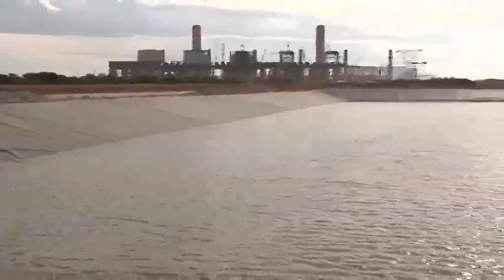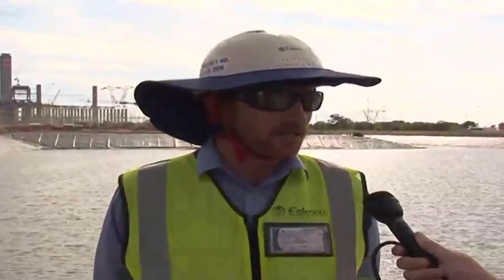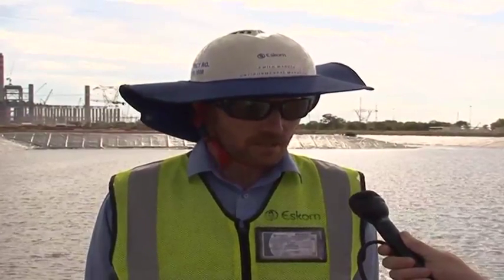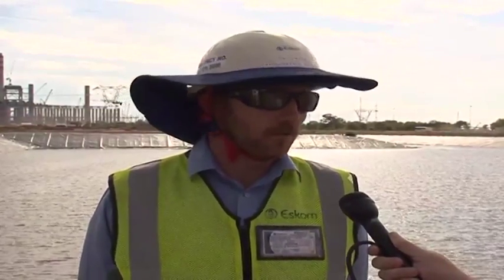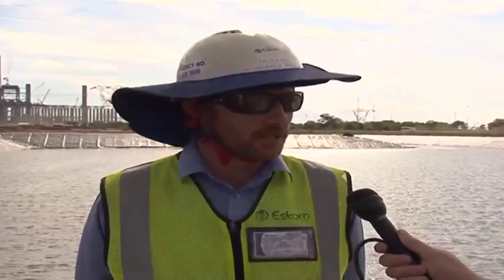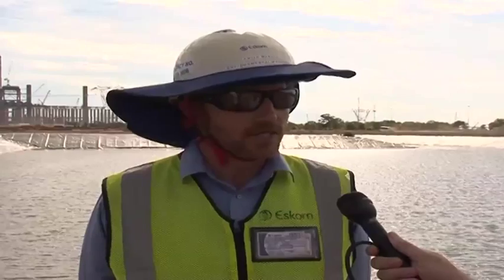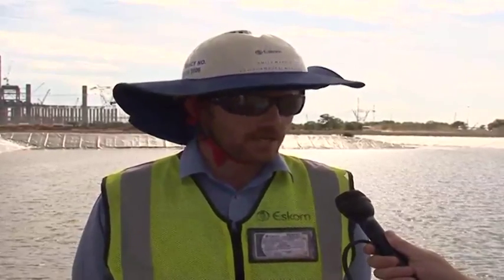As you can see behind me, the power station also doesn't contain things like cooling towers that you'd see in traditional coal-fired power stations. And that way we also recycle all the water instead of just emitting it out into the atmosphere. So there's a lot of work that goes into our impact on the environment and trying to minimize our footprint, but still trying to produce electricity for the country in a sustainable manner.